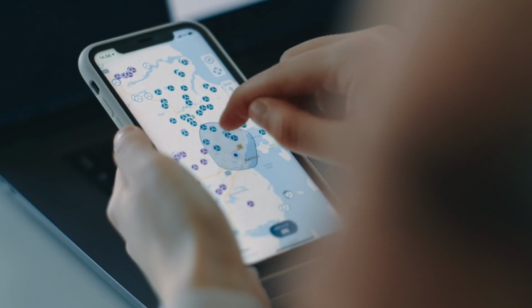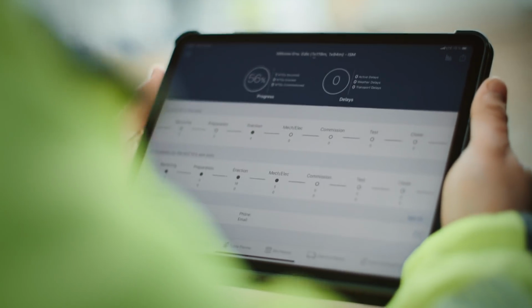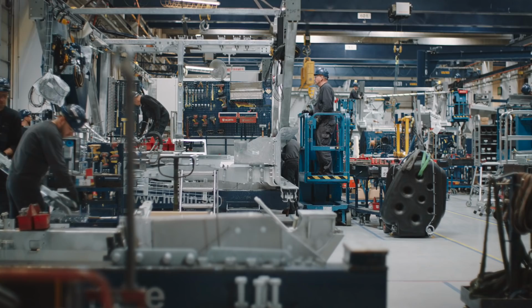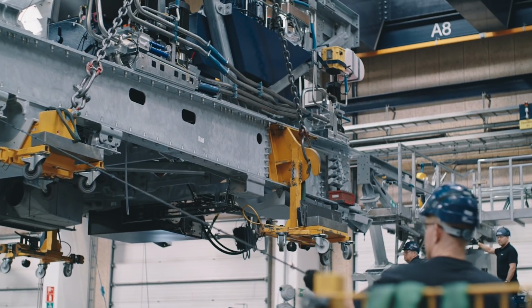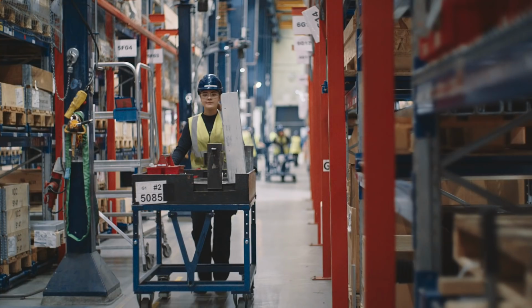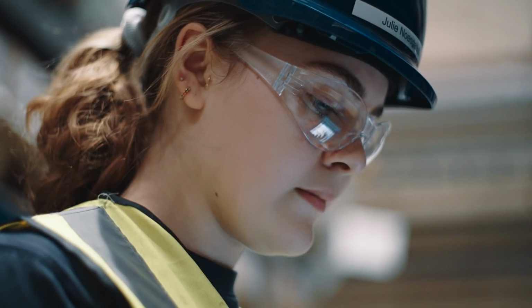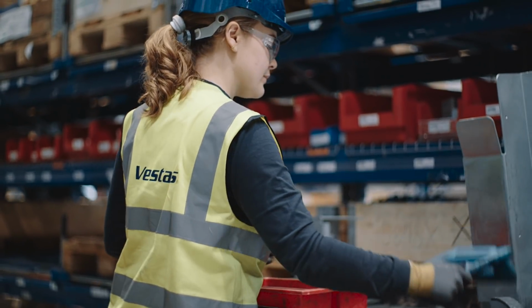We really need to optimize our processes by looking at three critical areas: security, speed, and scale. And Apple technology answers all 3 points. We have 24 factories around the globe. By deploying iPhone and iPad, we have improved efficiency, and each warehouse worker has been able to save up to 1 hour per week. And we have seen a rise in motivation because the technology is not in their way, it's helping them out.